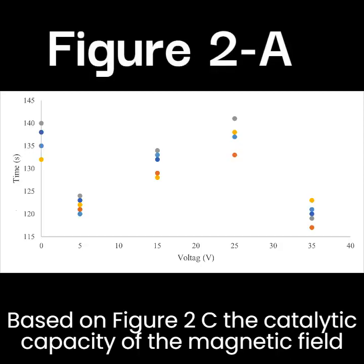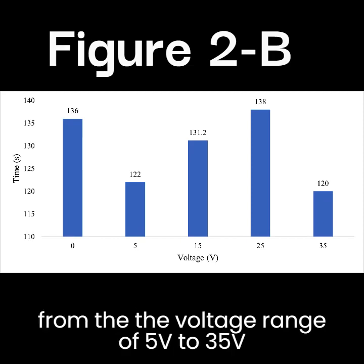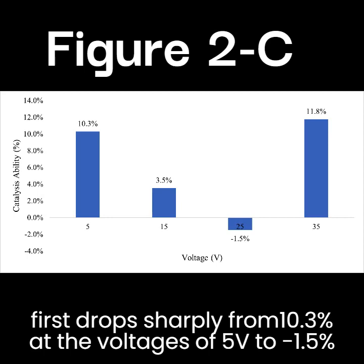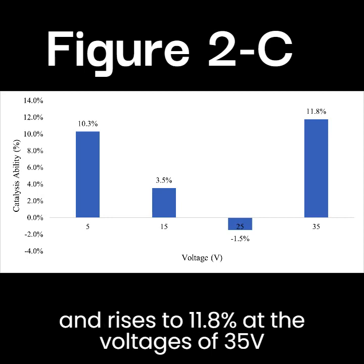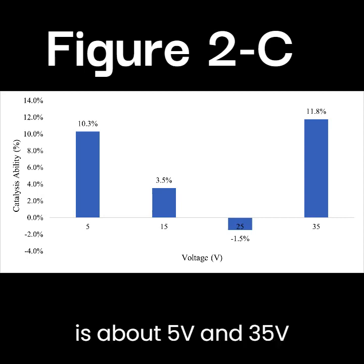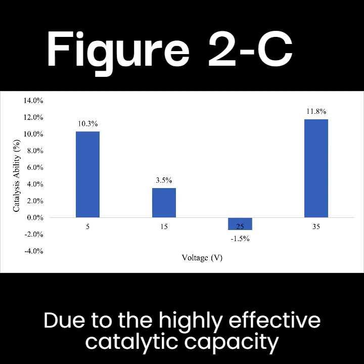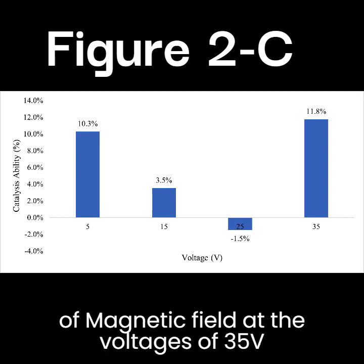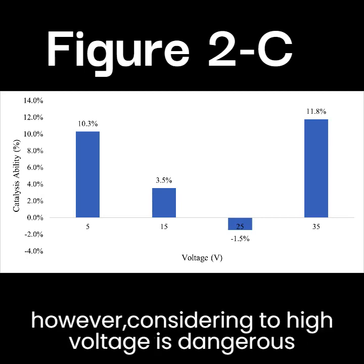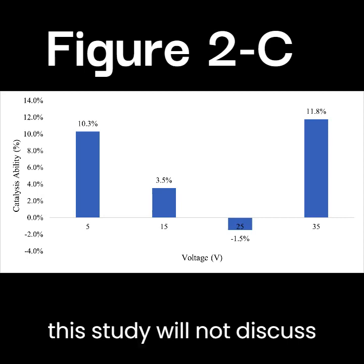Based on the figure, the catalytic capacity of the magnetic field from the voltage range of 5 volts to 35 volts dropped sharply from 10.3% at 5 volts to -1.5%, and rises to 11.8% at 35 volts, so the optimal voltages for magnetic field catalysis are about 5 volts and 35 volts. Due to the higher effective catalytic capacity of the magnetic field at 35 volts, it is inferred that the magnetic field at higher voltage may have a more dramatic effect. However, considering that too high a voltage is dangerous, this study will not discuss it.